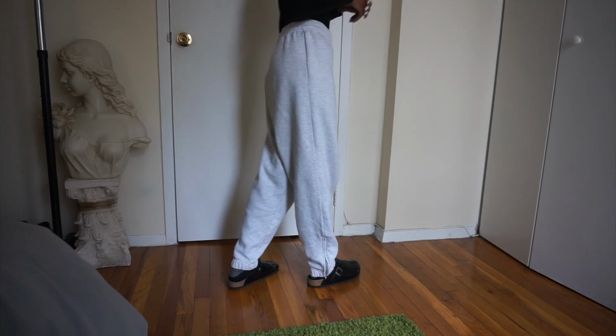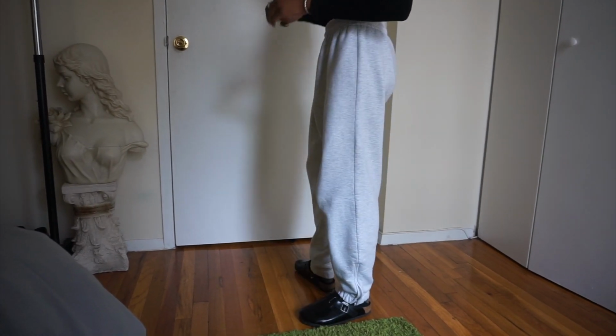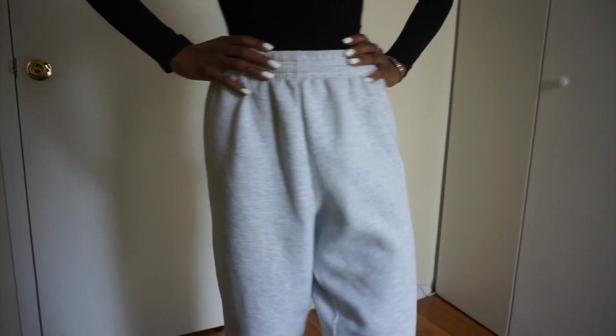And the other pair of joggers that I got from the thrift store was actually these gray joggers, which I'm not too mad at. I actually got them for Connor, but he don't wear them that often, so I'll be wearing them. But the only thing with these joggers is they don't have pockets. So I was just like, okay, I need a jogger that has pockets, because I even find myself trying to put my hands in and it's just like nothing there, and that frustrates me.